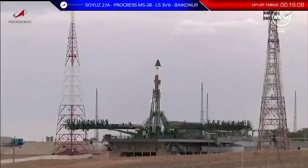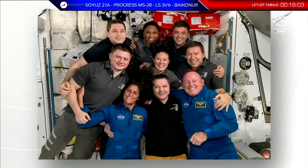On board the International Space Station at this hour, the Expedition 71 crew and the Starliner astronauts, Butch Wilmore and Sunny Williams, are asleep at this hour. They will receive news of the Progress launch once they are awakened a few hours from now to begin their Thursday activities on board the International Laboratory.